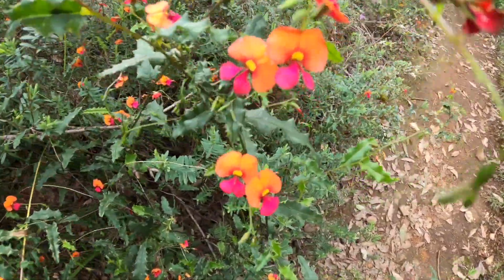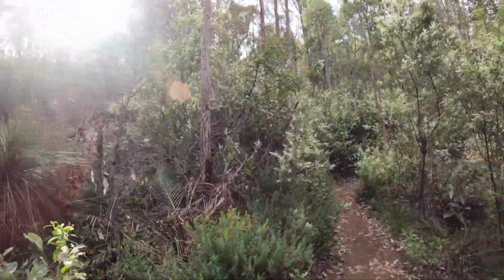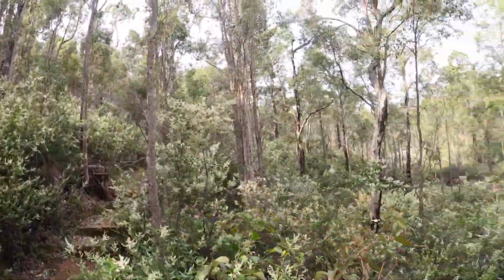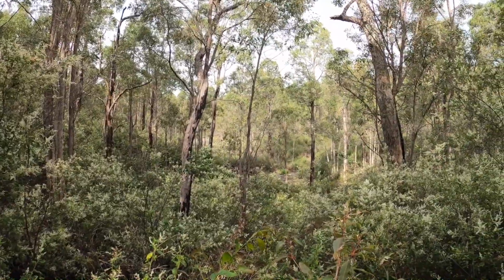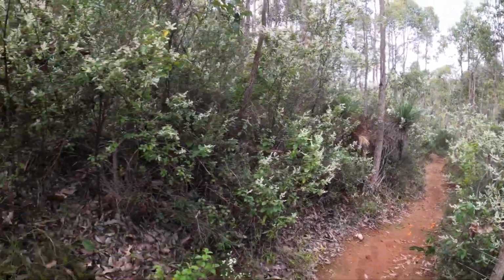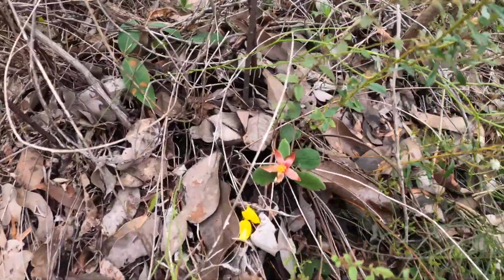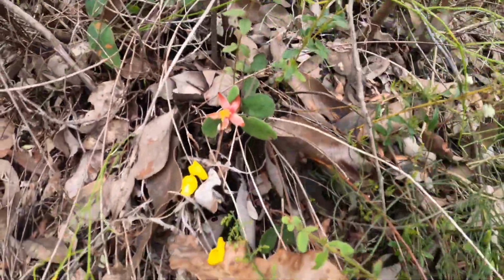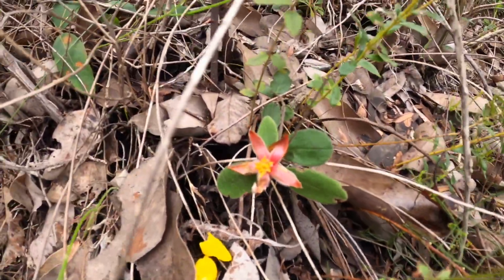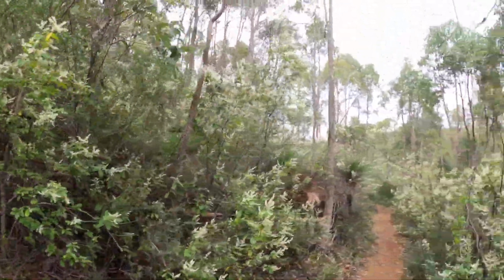Certainly flowers are starting to come out. Starting to look good. Give it another week maybe and everything should be really good out here. Alright, something just caught my eye as I was walking along. Believe it or not, it's in there. Not sure what these are, so I'll have to look it up when I get home.